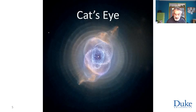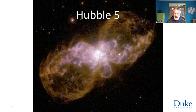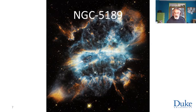This is the Helix Nebula. The Cat's Eye is certainly instructive in telling you that there's more structure than just spherical. There's a lot of interesting questions here. This one is very nice. It's not the Dumbbell, it's another one, but it does show very nicely the bipolar nature of the ejecta coming out of the star, and I believe this was a Christmas astronomy picture of the day.